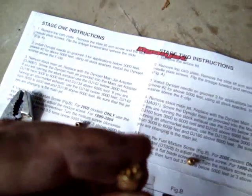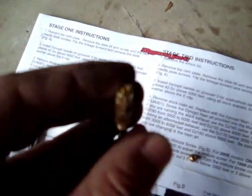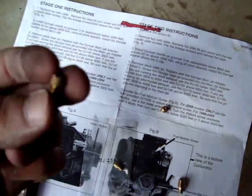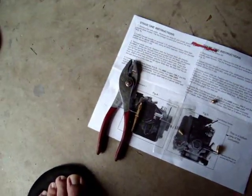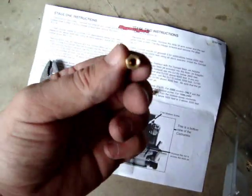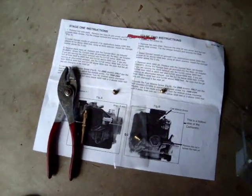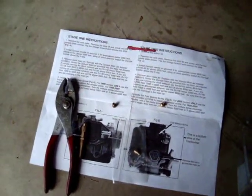See, that's perfect, and I'll tighten it a little bit, and we'll be reinstalling that here shortly. But yeah, this is the old jet that came out of it, and there's no number on that, and this is the little adapter that they included, but it doesn't need it, so that's going back in there. And let's get that tightened up, and we'll start putting it back together.